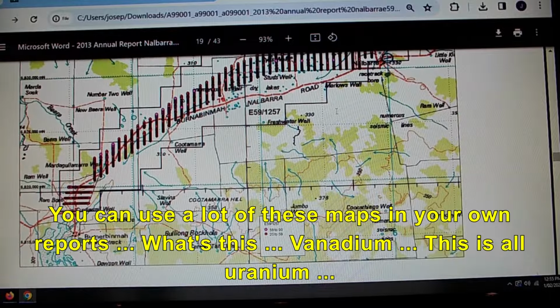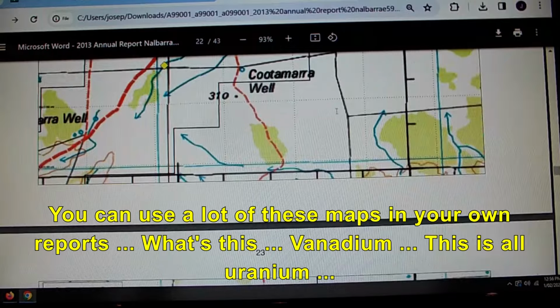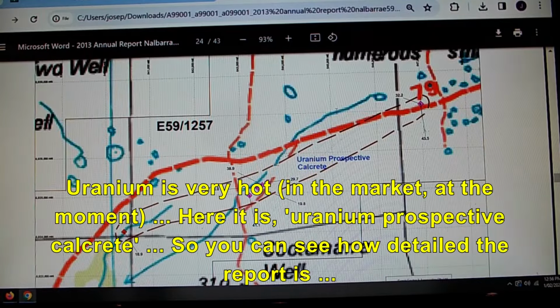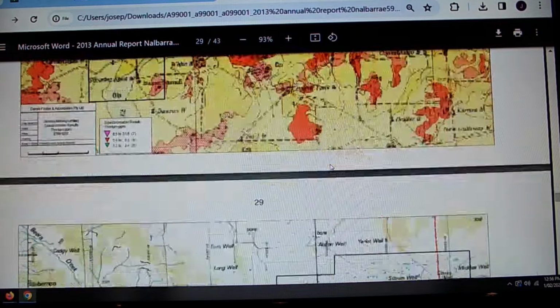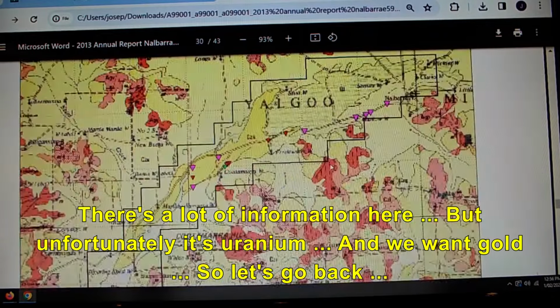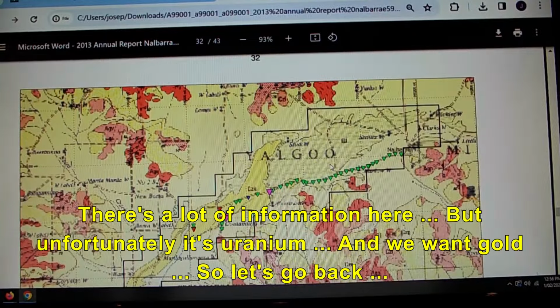What's this? Vanadium. This is all uranium. Uranium's very hot. Now here it is, uranium prospective calcrete. So you can see how detailed the report is. There's a lot of information here, but unfortunately it's uranium and we want gold.